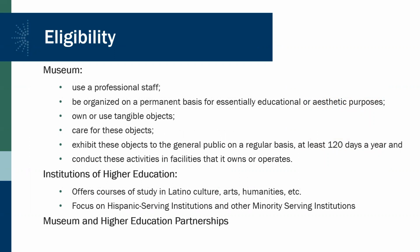You can be one of the following types of organizations to be eligible to apply to ALMIFI. If you are applying as a museum, you will need to certify that you use a professional staff, are organized on a permanent basis for essentially educational or aesthetic purposes, own or use tangible objects, either animate or inanimate, care for these objects, exhibit these objects to the general public on a regular basis, at least 120 days a year, and conduct these activities in facilities that you own or operate.